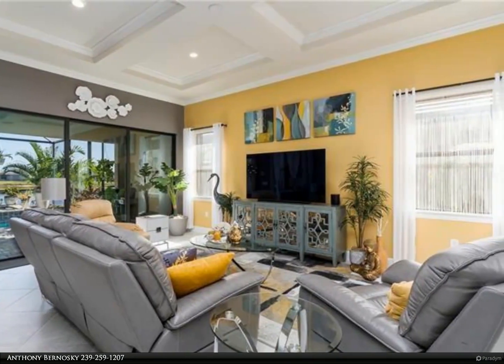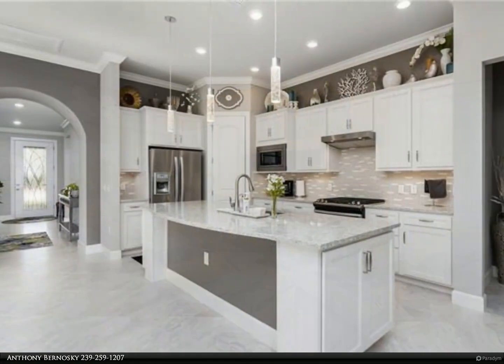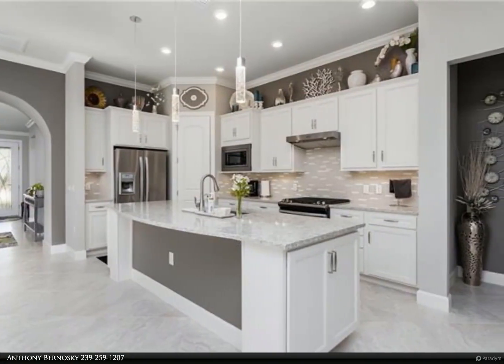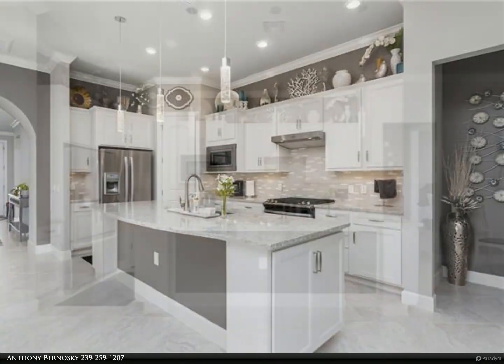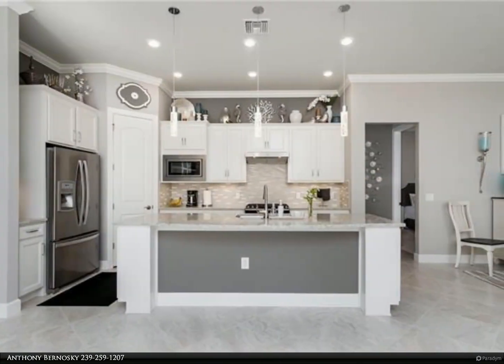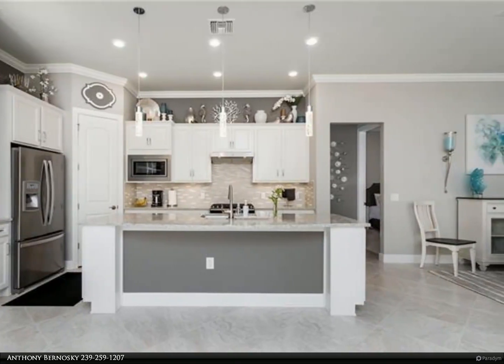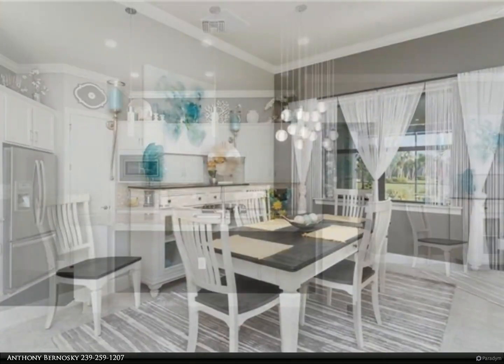Winding Cypress is centrally located, a short drive south to the white sand beaches of Marco Island and west to all the activities of downtown Naples. The community is located near shopping, restaurants, grocery stores, and medical facilities. Welcome to Winding Cypress, your piece of paradise.